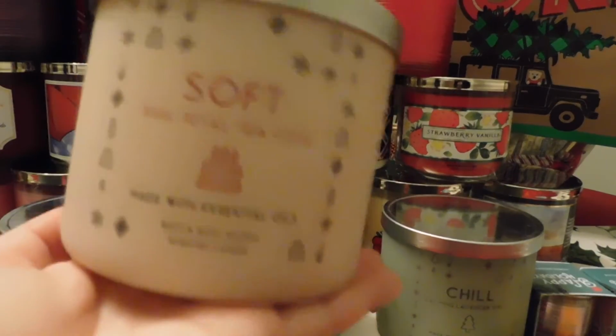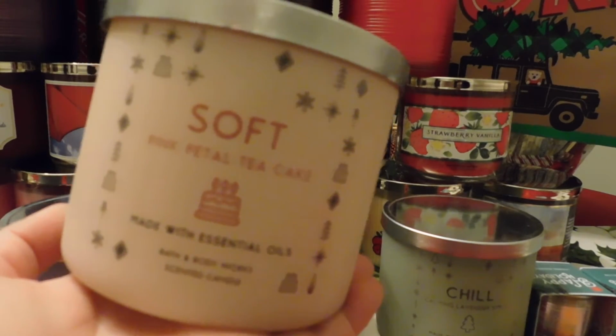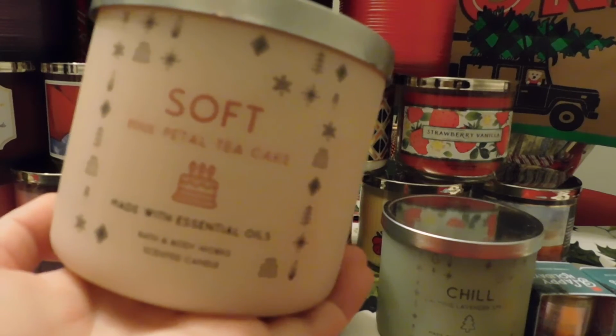I picked up the much talked about Pink Petal Tea Cake. I actually have another one of these on the way via online order. This scent only came out one year, several years ago. I actually still have two of the originals, so I didn't feel the need to buy a lot.